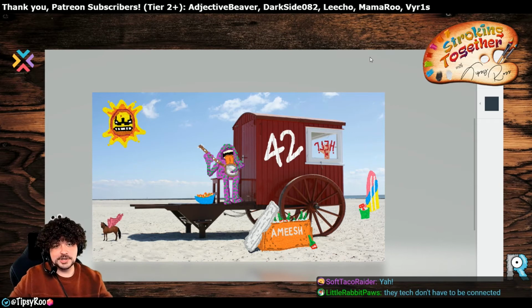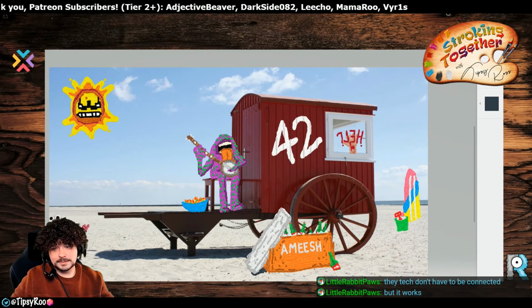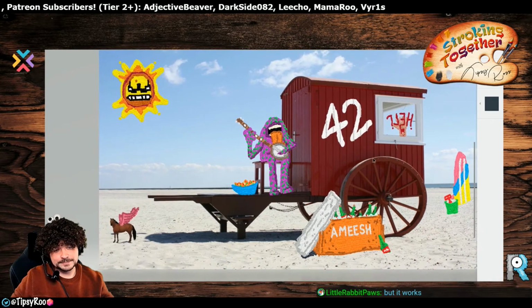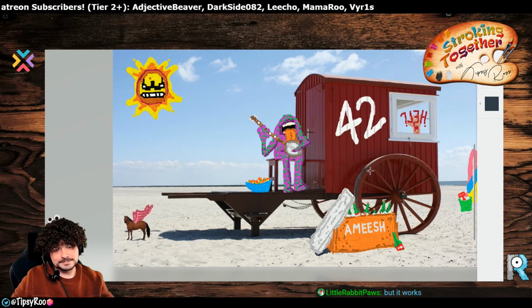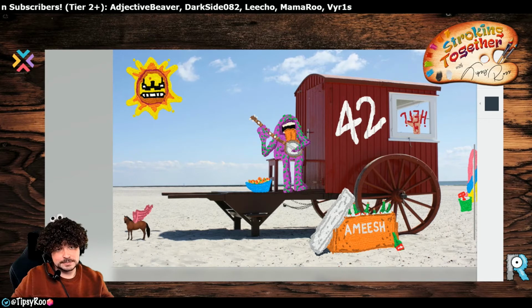I don't know why shading gives me so much anxiety. Definitely don't have to be connected, but it works. Yeah, I'll tag it. It's new. It's a new process for me.